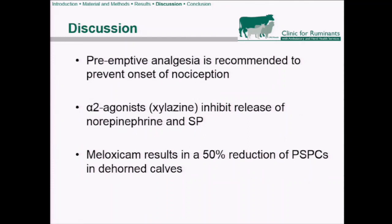Preemptive analgesia is always recommended to prevent the onset of nociception, which is known as multimodal pain management. In our case, we used an alpha-2 agonist, xylazine, which has been described to inhibit the release of norepinephrine and of substance P, and also meloxicam, which in a previous study resulted in a 50% reduction of plasma substance P concentrations during and after dehorning. But we used these drugs in both groups, so I think that in our case we can neglect the effect they have on the substance P levels.